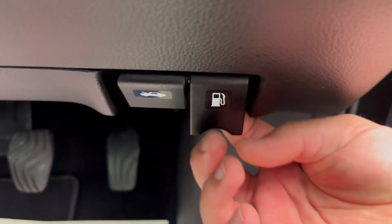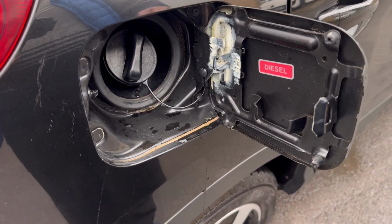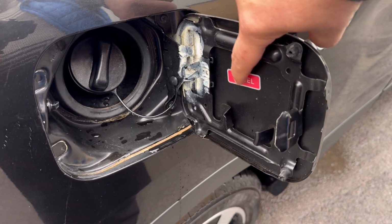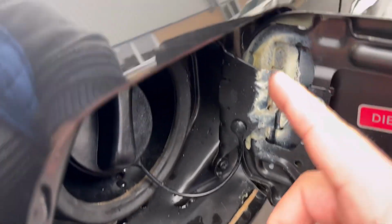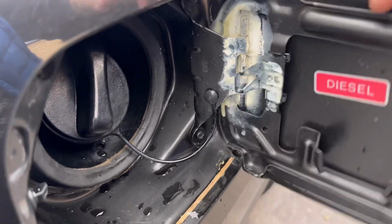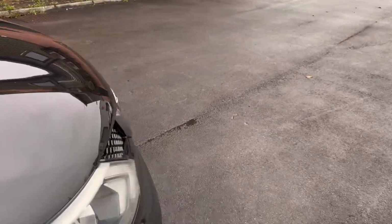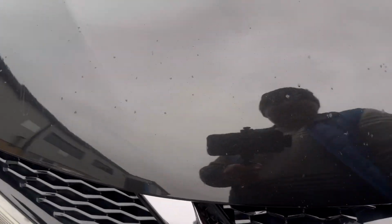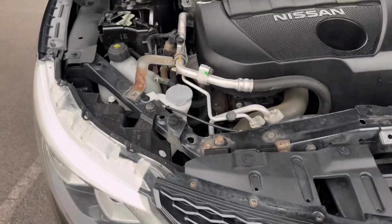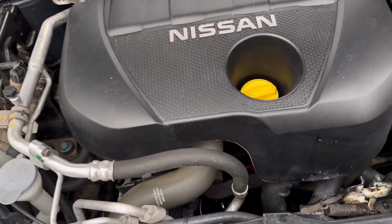Over here you've got these two little tabs. So this one releases the fuel cap, and this one releases the bonnet. And I'm going to have a look now. So that's your fuel cap, and like I said, it is a 1.5 diesel, so you have to fill it with diesel. And that is some sort of, I forgot what it's called, but it's basically to stop it from squeaking when you open it. Oh, forgot what it's called. It's going to be on my mind now. Right, and oh, that bonnet is heavy. That's how the engine looks.